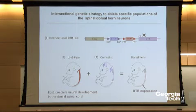Collaborating with Martin Goulding at the Salk Institute, we developed an intersectional genetic strategy. With this strategy, we can specifically express DTR in a subset of spinal cord neurons. To achieve our goal, we used 3 different mouse lines. First, we developed the intersectional DTR line. The DTR expression is driven by the pan-neuronal marker tau, but the expression of DTR is prevented by 2 stop cassettes.